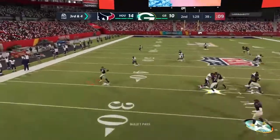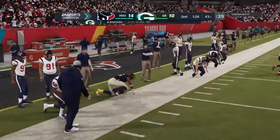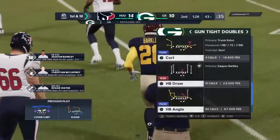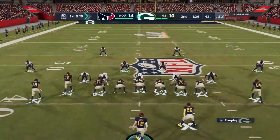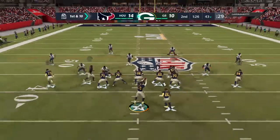Shotgun now for Rodgers. He'll get this out to Barkley, complete. And he'll be out of bounds after getting this one across the 40. Give him 5 yards there, and it's enough for the first. 1st and 10 at the 43-yard line.